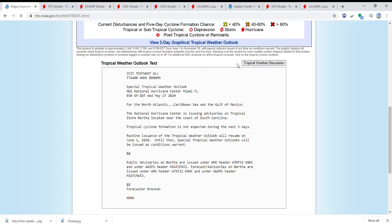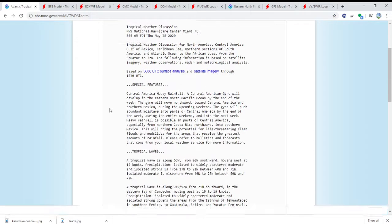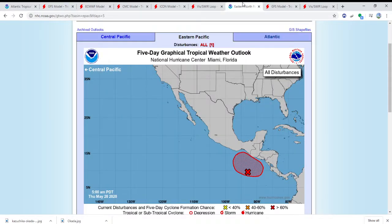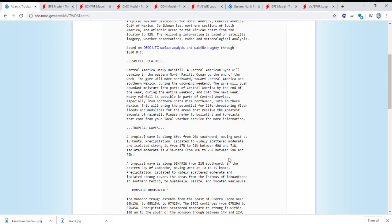Let's go take a look at the tropical weather discussion. I want to see if they notice anything with the Mid Atlantic system. 66 west, 15 knots. I think this is the system in the Mid Atlantic here, but it doesn't say anything about it forming into anything.